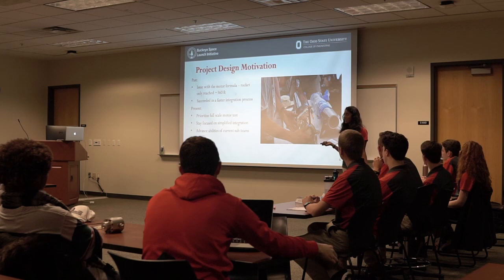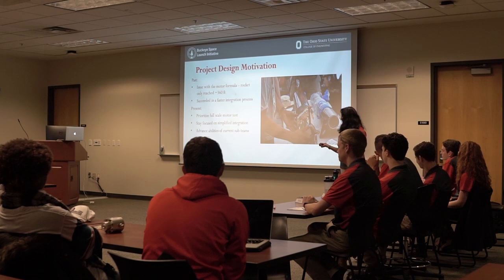As an example this year, which Gordon will talk about more later, our avionics team is trying to venture into the new realm of creating our own custom flight computers. That will be an interesting project that will be challenging to us, but also very rewarding.